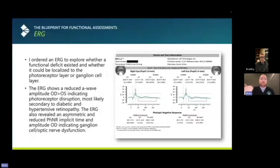The lower the number, the more abnormal. So go down, and again, they're both in the normal ranges, but look at the asymmetry with the right eye much lower than the left eye there.